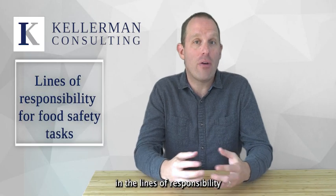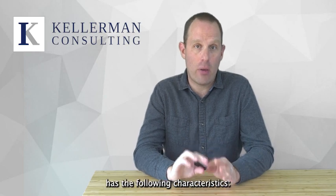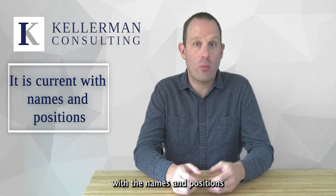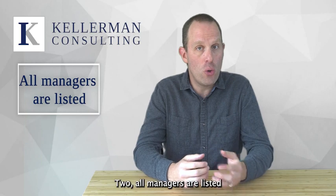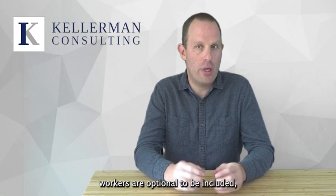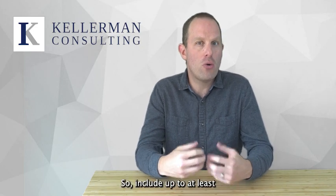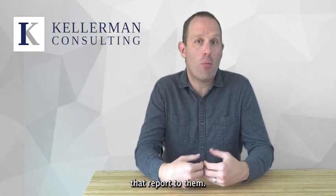A written list or chart for the organizational structure is a key reference point for documenting both the leadership and the lines of responsibility for food safety tasks. A proper organizational chart has the following characteristics. 1, it is current with the names and positions of the people in it, which means it changes and sometimes pretty frequently. 2, all managers are listed on the document. Frontline production workers are optional to be included, especially when there are lots of them. So include up to at least the level of the supervisors. 3, the lines of supervision or authority are clear and accurate so that the organizational document states who oversees the employees that report to them.